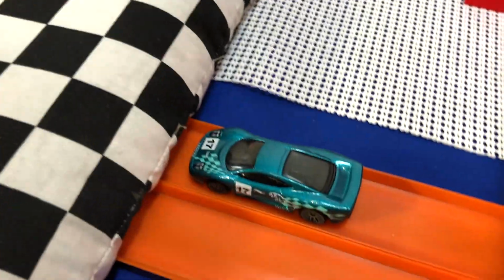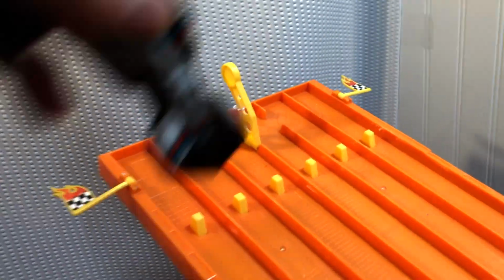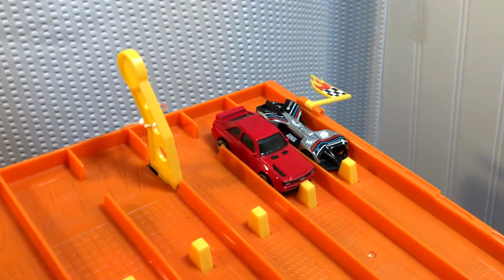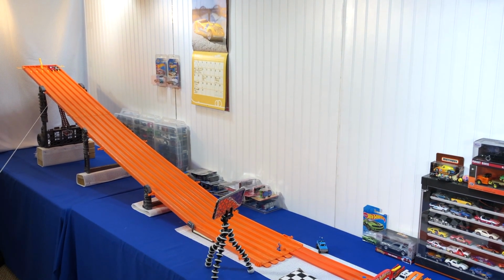Wow! Knocked off the XJ. Okay, he gets to take on the Robocar to keep this even. We got the Robocar for my miscount. Gonna go ahead and race the Audi. I don't think this is gonna be too much of a race. We'll find out. On your mark, get set, go.